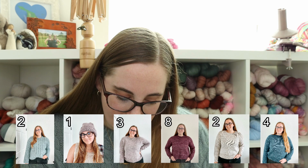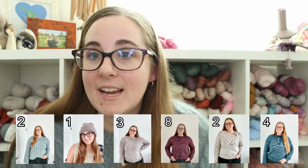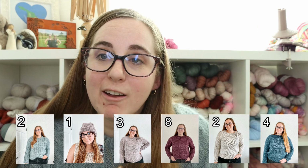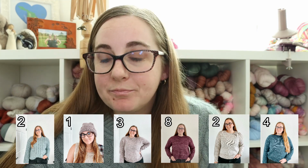Let me see, that's total 3, 6, 10, 20. That's 20 days out of 31 that I wore one of my knits. That's pretty good. That's like 65% of the month. That's pretty good, I think. So I'm tracking again for February. So far, today's only February 3rd, but I've worn a knit every day so far.